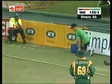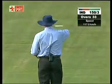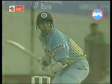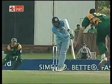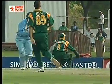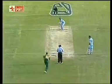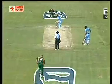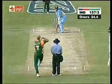He will find the boundary, just straying in line under Nell. And Dravid onto it in a flash. All Dravid had to do was to get some bat on it. It's all about power. That occasion, Dravid just a deft touch onto that ball, just utilizing the pace of the bowler to get that boundary. That's more the line he'll be looking to bowl. He's got a packed offside field. Doesn't matter how they come, as long as runs are coming.